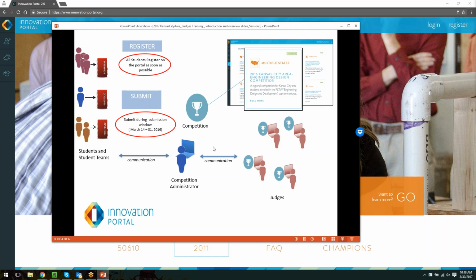Once they're ready to submit, they take their portfolio and put it into the bucket, which is the competition, as a submission. And there's going to be a lot of these. I think over 100 for the engineering, maybe just under 100 for the biomedical, but quite a bit in this competition, so it's a pretty big competition.